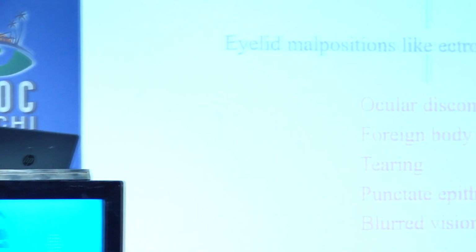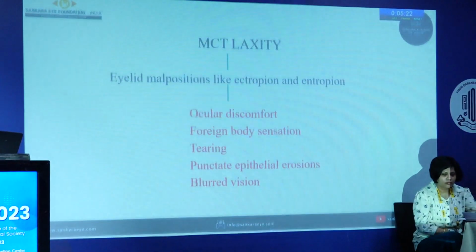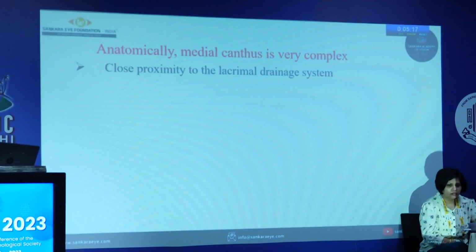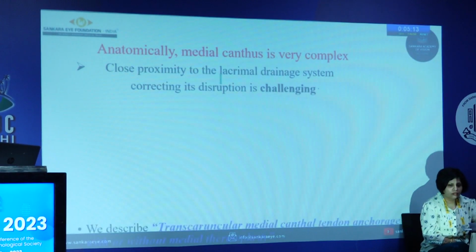Conditions which cause medial canthal deformities are age-related medial canthal tendon laxity, long-standing facial palsy, traumatic avulsion of the lid, and cicatricial medial ectropion. Medial canthal deformity hampers normal eyelid function with respect to tear drainage and ocular surface integrity, which causes eyelid malpositions like ectropion and entropion, which in turn cause ocular discomfort, foreign body sensation, watering, punctate epithelial erosions, and blurred vision. Anatomically, the medial canthus is very complex considering its close proximity to the lacrimal drainage system. Correcting its disruption is challenging.